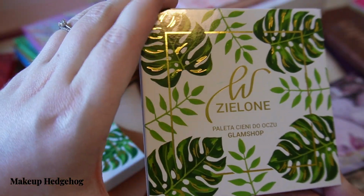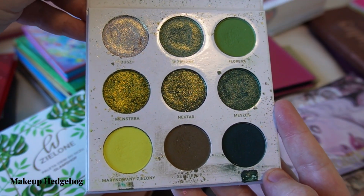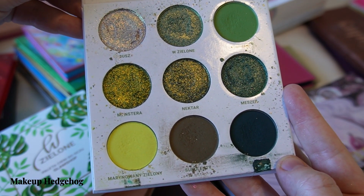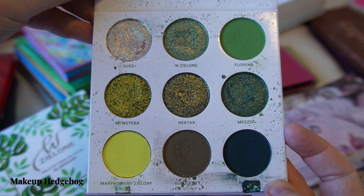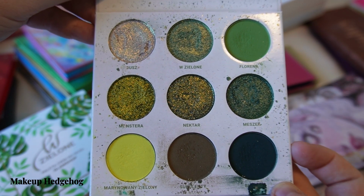Okay, then a palette that is getting decluttered. This is the Zilone 9 pan, and this is actually discontinued. They used to have quite a lot more, but now they have scaled down their ready-made, pre-made eyeshadow palettes. This is no longer available, and I have other green palettes that I gravitate towards more.